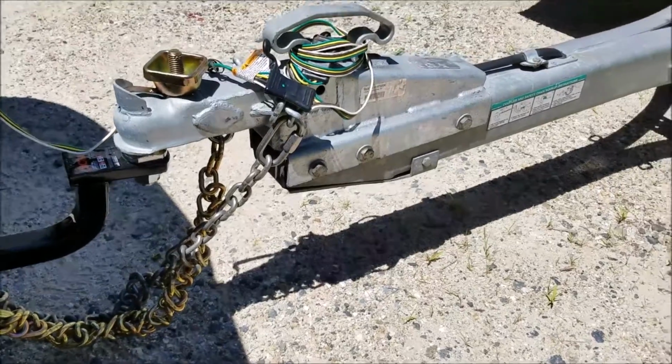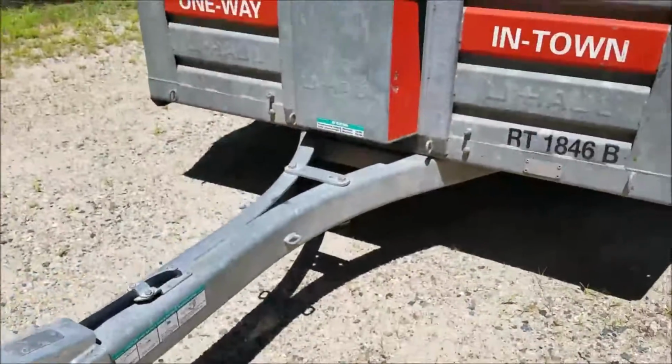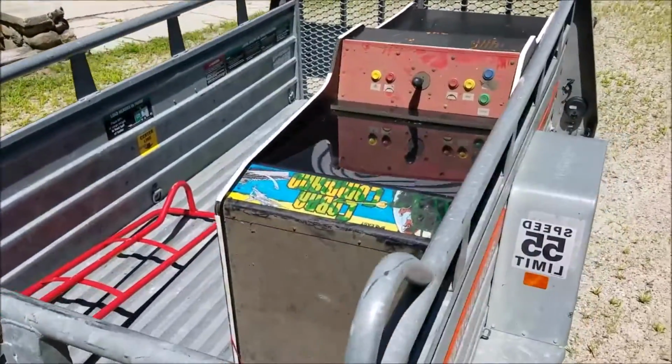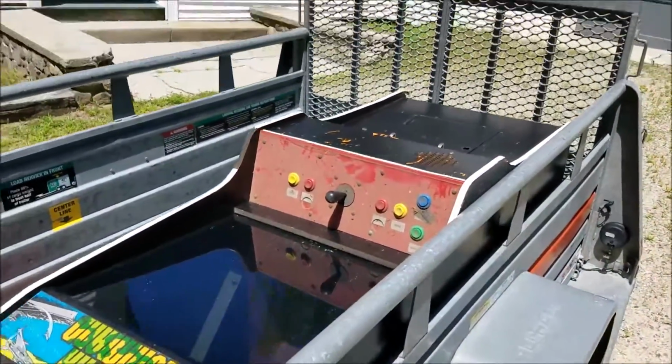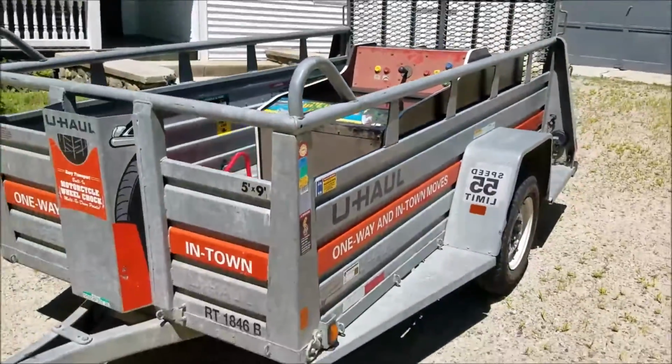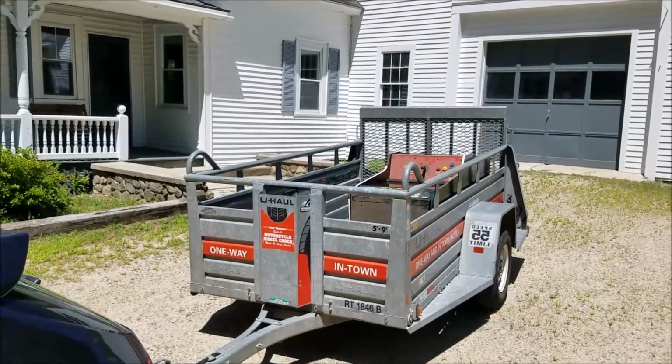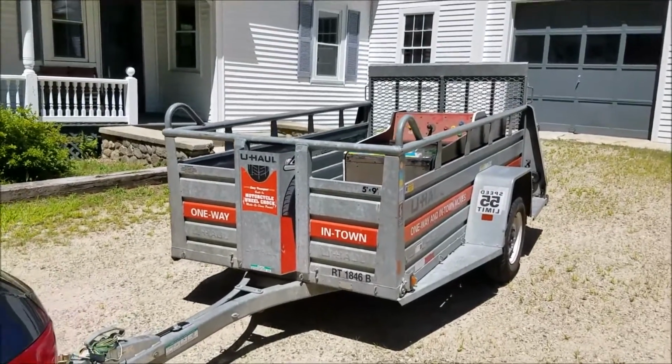Alright, it's a trailer hitch. You know what that means. We've got a U-Haul trailer in the back. And the game, look. Cobra Command. No, not really. It's a Donkey Kong Jr. cabinet. But there we go. We've got our first pickup of the day, and we'll go ahead and pick up one more a little bit later and see what it is.